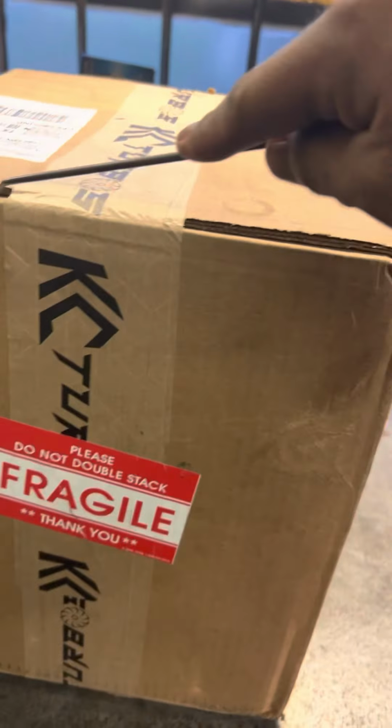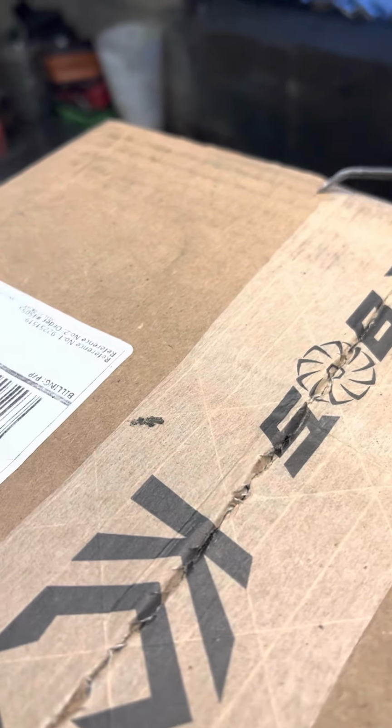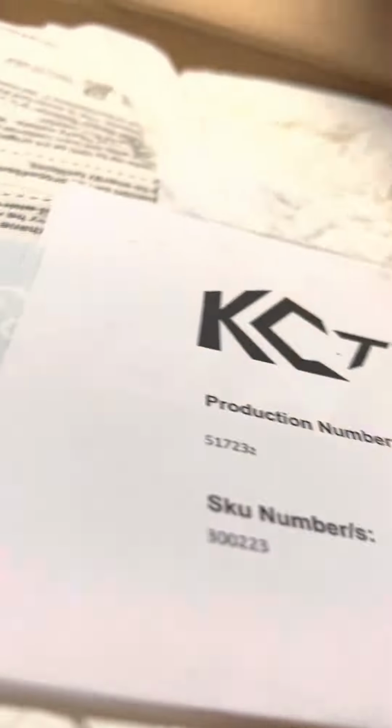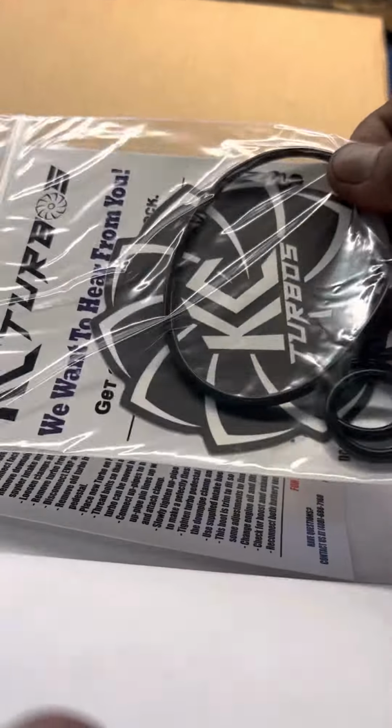So let's go ahead and open it up and see what we got. Like I said, I don't have my injectors yet. It's probably gonna have to wait another week before I can order my injectors. I do have the hydro chip. I'm gonna order the pipes for the turbo. I'm just piecing it together slowly but surely. All right, they give you some stickers and some O-rings. Yeah, that's pretty good. I like the stickers.